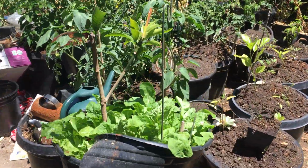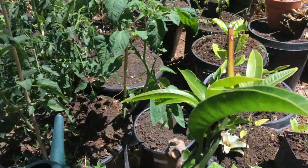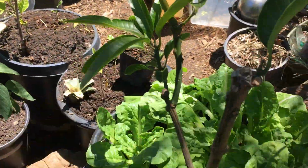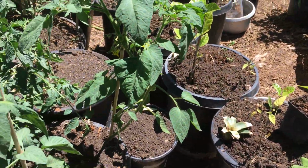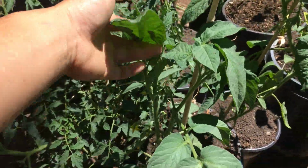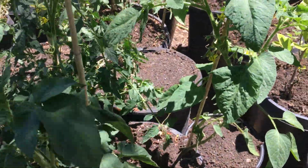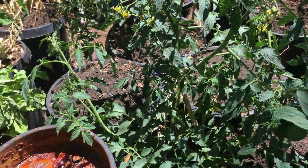So this is the Phoenix mango. Looks like it's starting to come back from the winter. And this here, tomatoes are starting to flower right now.